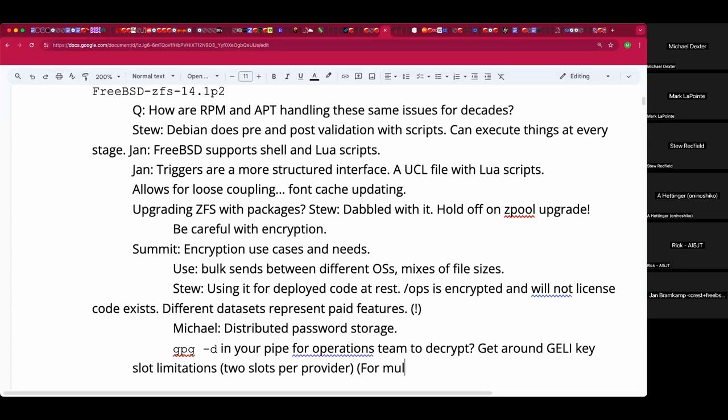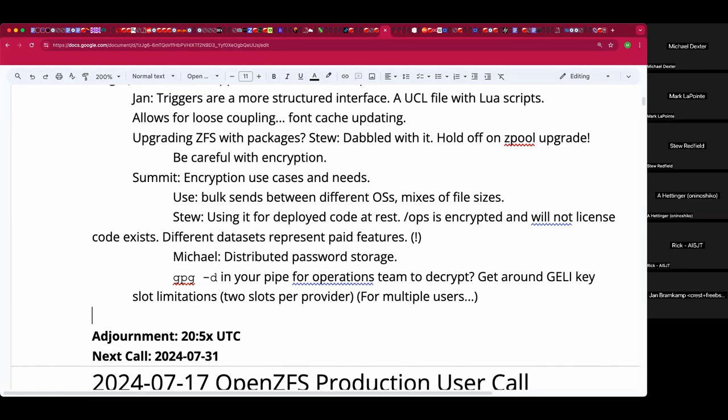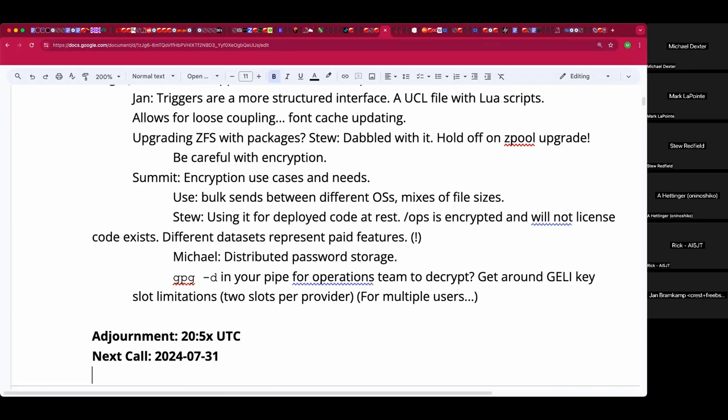Other use cases of encryption that are not simply a bunch of data is encrypted, but actual administrative uses. Stu, I love that. Oh, Eventbrite. Yeah, that's from last year. That hasn't even been touched. So yes, Eventbrite, ASAP, I'll put that as top of the list as time is roaring by.